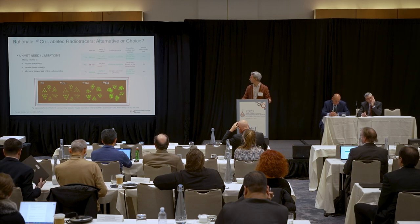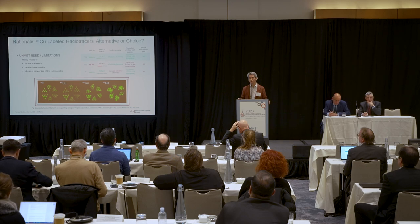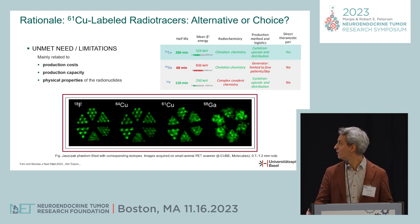The second aspect of it, to improve further image quality, is to use maybe later time point imaging. We know that with the compounds we have so far, maybe the best time point for imaging may not be 1 hour. At least with the antagonist that we will use in this project, maybe the best time point for imaging is between 3 and 4 hours.